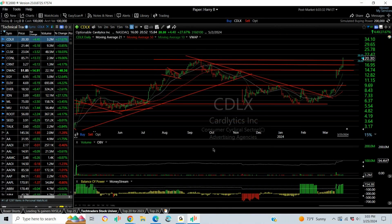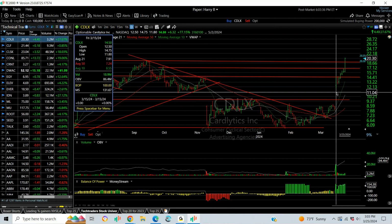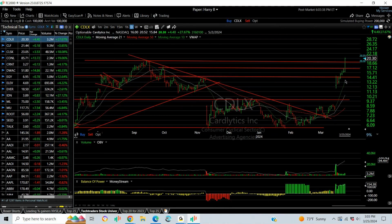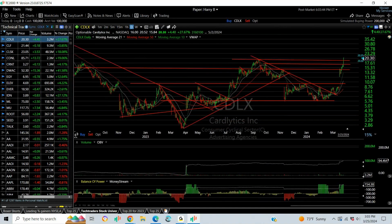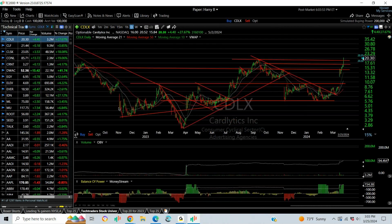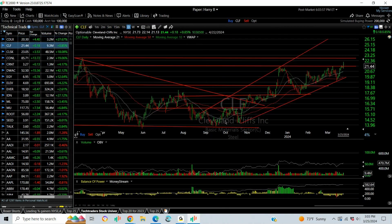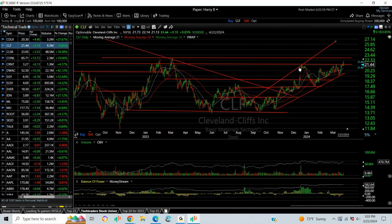Look at CDLX. What a move it's had. Breakaway gap a week and a half ago, just kept running. That opening gap at 12.50 resulted in a move to 20.50 in just 5 or 6 days. Now this stock's extended, but it's almost at a 2-year high, and I think the stock has more to go, maybe into the high 20s potentially. But short term extended.